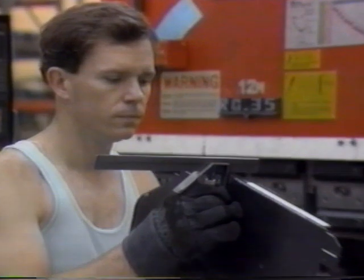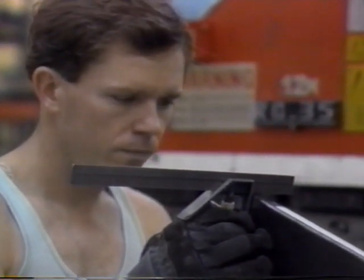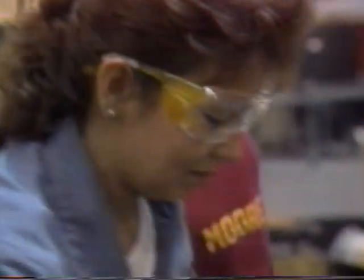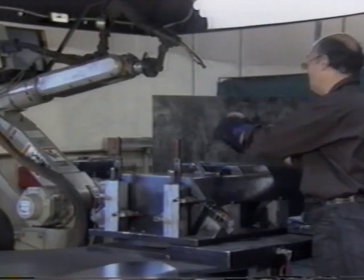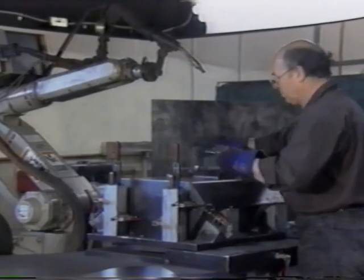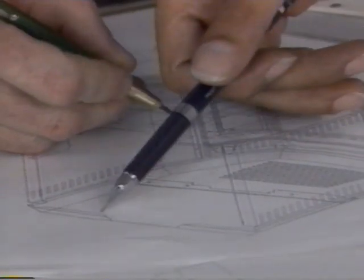It is the commitment to an ideal and to the realization of this commitment that has made Whitfield a proven leader in the pellet stove industry. But Whitfield does not only build the best stove today, they continue with designing for tomorrow.